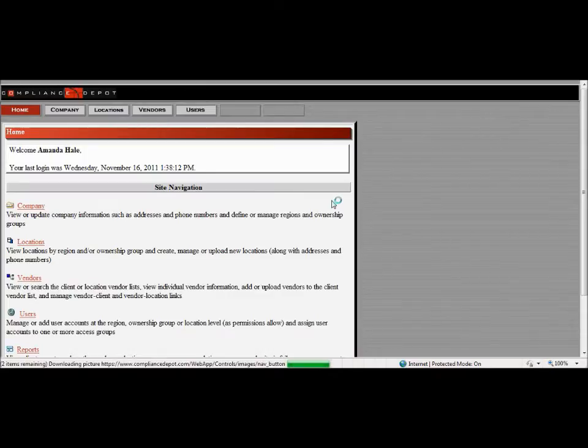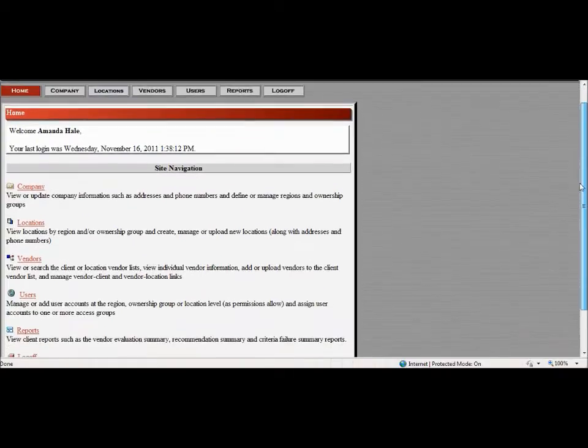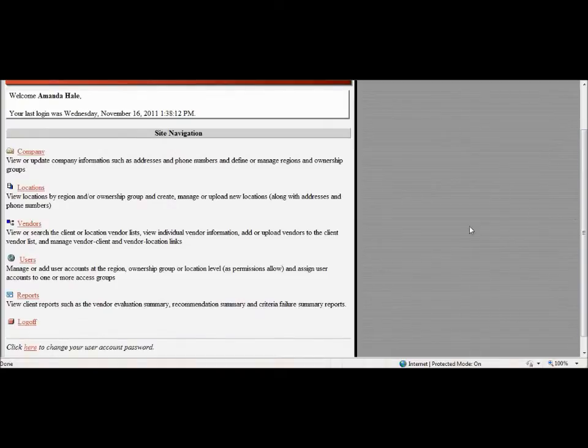And the first screen that's going to pop up for you is the site navigation screen. On this screen, we're going to start by showing you how to look up a vendor. I have a vendor that's going to come on my property, and I want to see if they have met all the criteria that Compliance Depot and CLK requires.